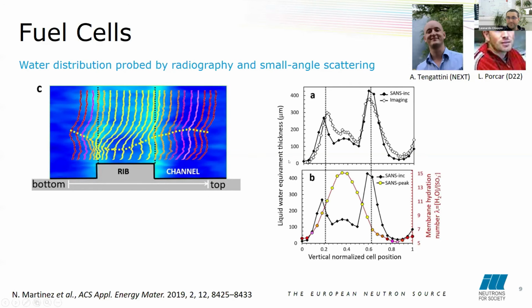Taking maybe a summary of that, you see here again the increased accumulation of water at the rib-channel interface, and you see how the membrane is hydrated and how it varies. These parameters are both essential for the correct functioning of the fuel cell, and it basically tells you where you have to work to improve it, where the problems may arise. And here neutrons basically give you a tool to tell you exactly where the water is and what the hydration of the membrane is.